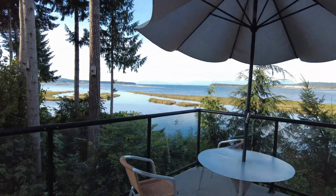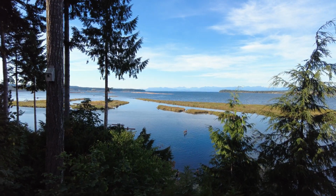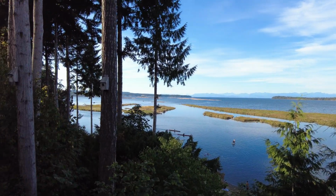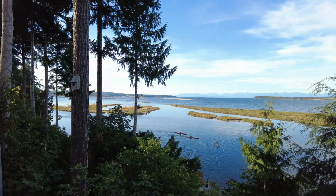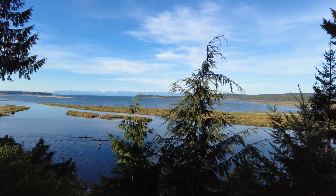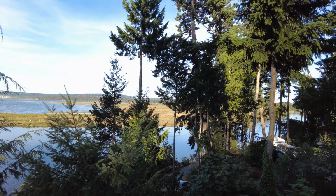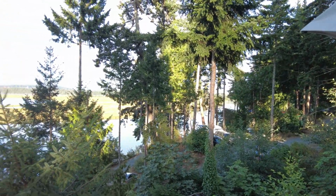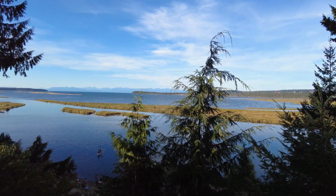And that is the outlet from Nanaimo River where it meets the open ocean. Great place for kayaking, stand-up paddle boarding, and swimming. It's not very deep, so really safe. Great place for a morning coffee.